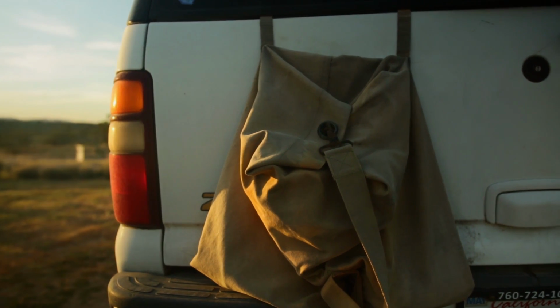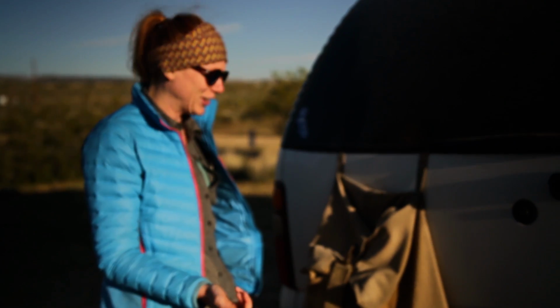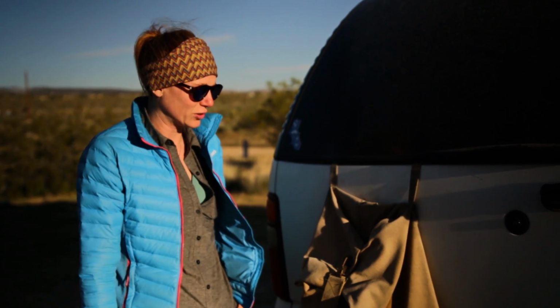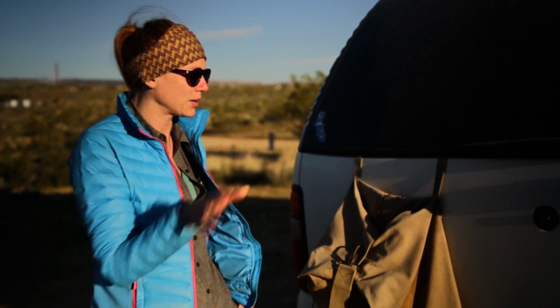This thing, everyone always asks what this is. Do you know you have a bag hanging off the back? Yes, we do know we have a bag hanging off the back. It's a trash bag. That way we don't have to have our stinky trash in the car that we live in. So trash goes outside the vehicle. We have a trash bag inside, and once it fills up, we move it back here until we find a trash can or a recycling bin.